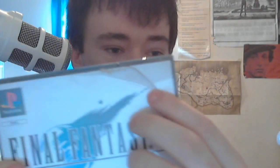There's a bit of a crack in the top left corner there, as you can see. But other than that, this is all of the 3 discs in pretty good condition. Have the manual in there as well.